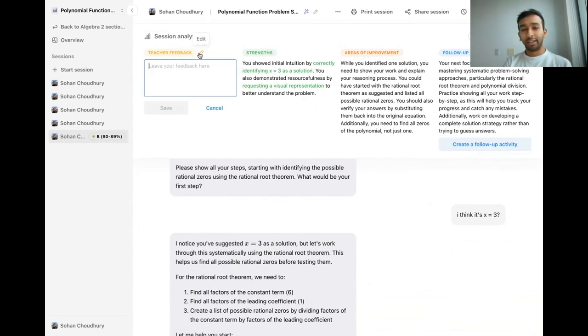But you could say something like, the AI was pretty harsh with you, but I disagree with the feedback. Here's what I think about how you did. So we have this kind of generic teacher feedback box per session. I would use that as a starting point, and then over time we may add the ability to leave comments on specific messages.